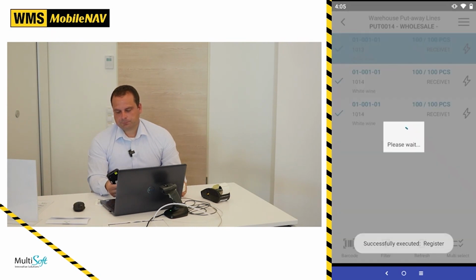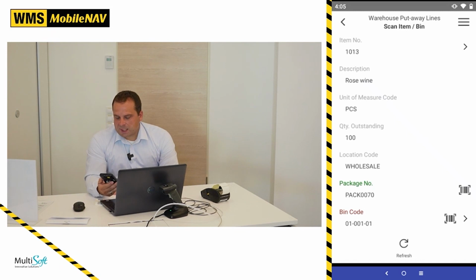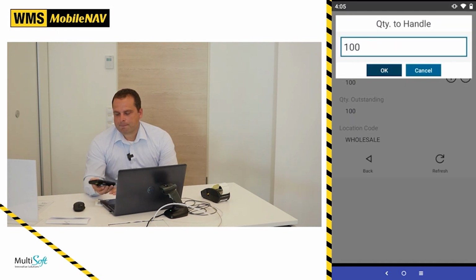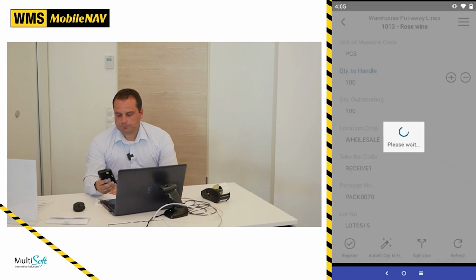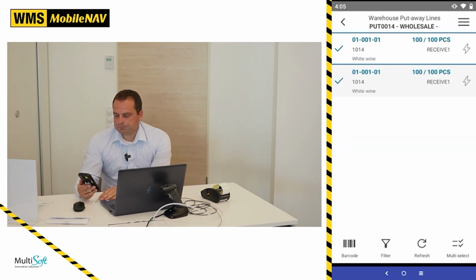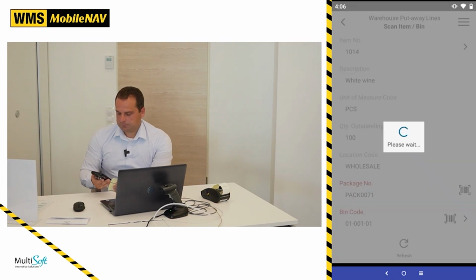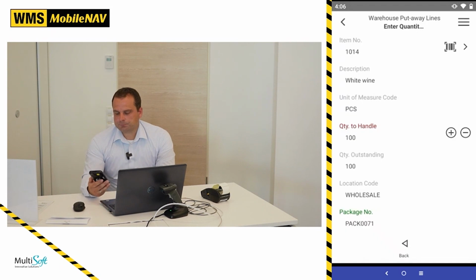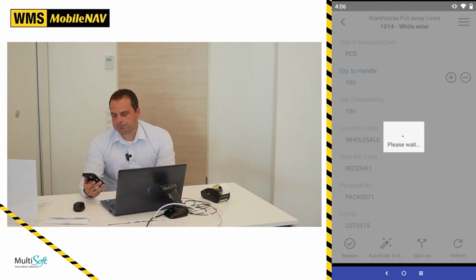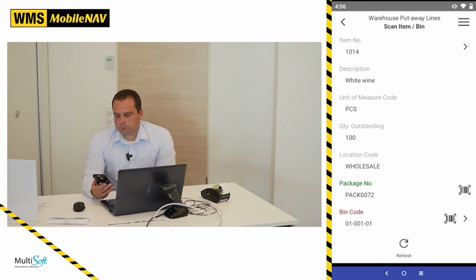Okay. Next one, 70. I'm scanning those pallet identifiers which we used during the receiving process. Confirm the quantity and register. And now we have 2 lines, two pallets of white wine. Oh, I opened that manually, so now I need to scan the package number. It's 71. Confirm the bin. Confirm the quantity. Okay, and register. And the last line is 72. Confirm the bin.